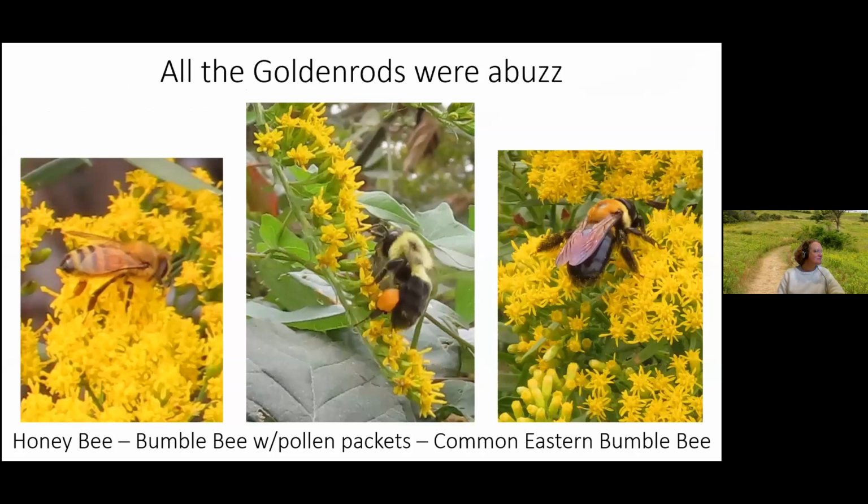Of course, all the goldenrod that I was out there in was abuzz. There were bees and insects everywhere, mostly bees. If you don't know, this is a honeybee with its fairly small striping on its back. This, I believe, is a common eastern bumblebee, but it's a bumblebee, if not exactly the common eastern. But I love this. Look at this. This is a pollen packet. This is all pollen that it's collected as it goes along and carrying on its legs. The other leg looks the same. So they're like saddlebags of pollen.